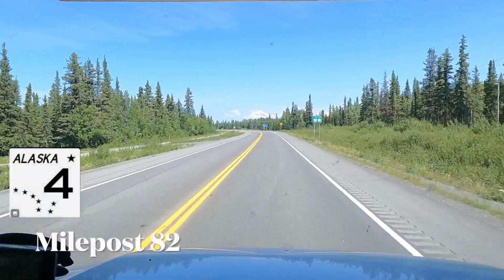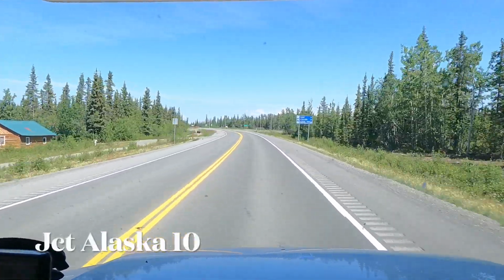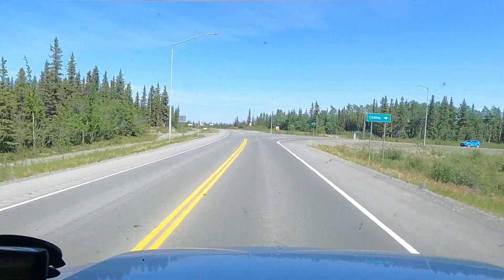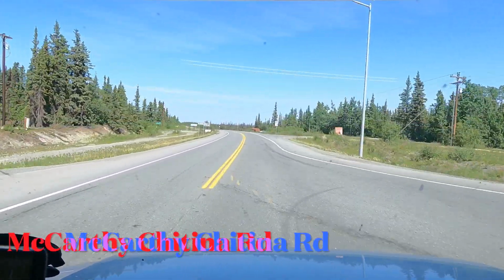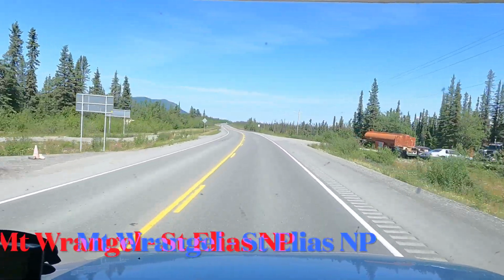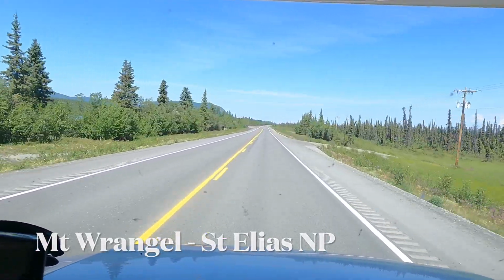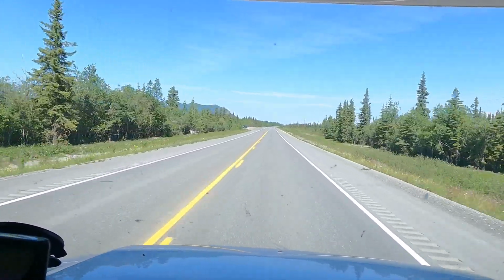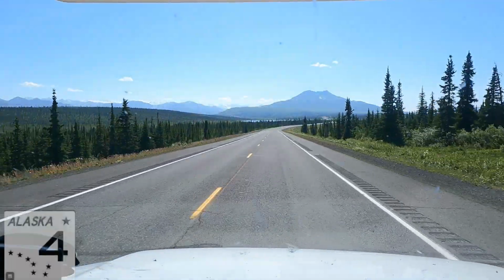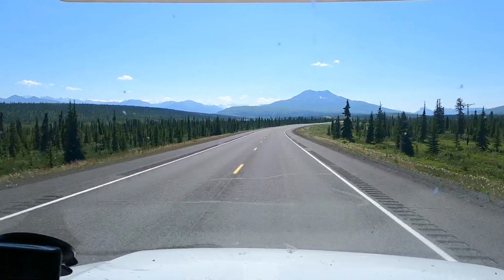We are now at milepost 82, the turnoff for the McCarty-Chitina Road, also known as Alaska Route 10. For those interested in visiting the historic mining town of McCarthy, this is the turnoff to take the rugged 90-mile McCarthy Road for an exciting and scenic drive into the heart of the Wrangell St. Elias National Park. From there, visitors can explore copper mining history at Kennecott Mines National Historic Landmark and embark on hiking, rafting, glacier trekking, and flight-seeing adventures into the Wrangell St. Elias National Park and Preserve.